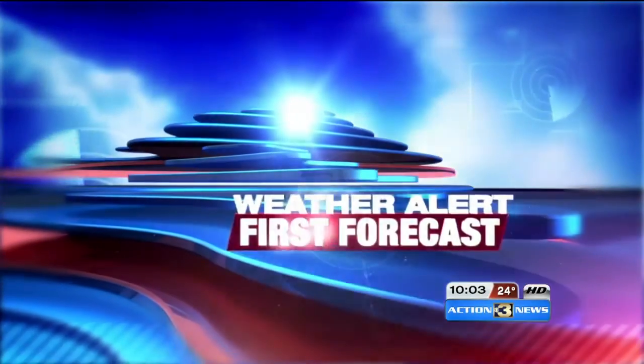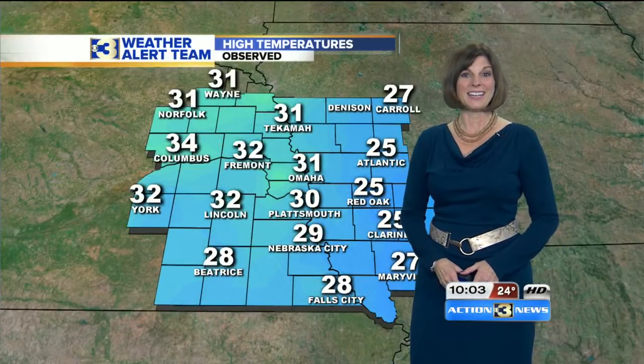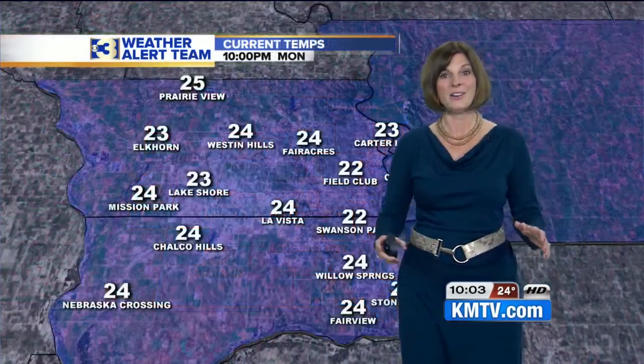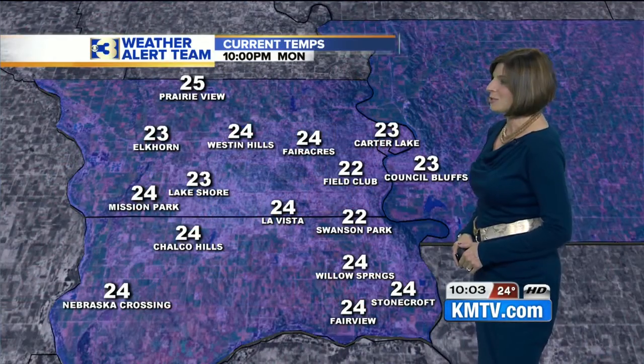Now, your Weather Alert First Forecast. Well, today was the warmest day that we've seen in a week, with afternoon high temperatures in the 30s across eastern Nebraska. A couple spots, though, in Iowa, still a chilly day today, with highs around 25 from Red Oak, Clarinda to even Atlantic. Right now, we've dropped down into the low 20s from Carter Lake to Willow Springs, even around Lakeshore and Elkhorn.